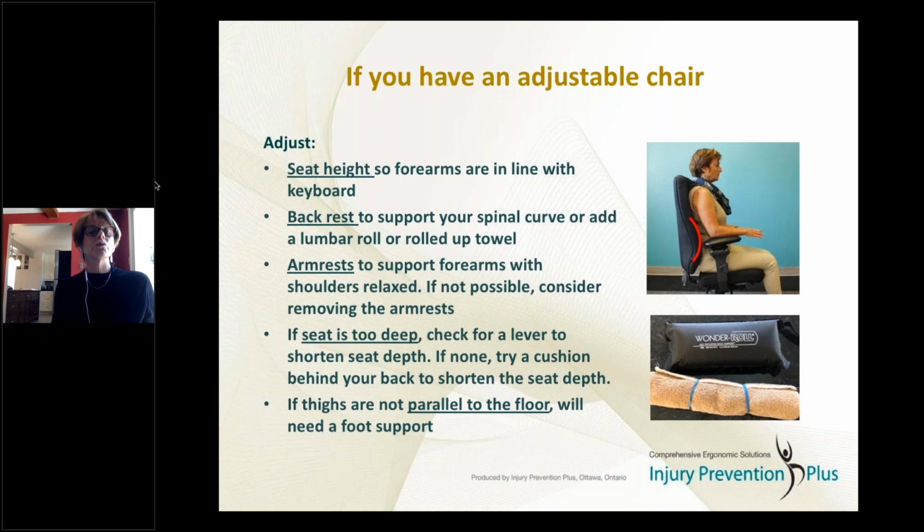So I would say make sure your arms are in the best position so your shoulders and neck don't get sore. You want your hips well back in the chair, and if there's a backrest that can be adjusted to increase the support for your low back, you want to do that. If not, add a lumbar roll, or a rolled up towel. You can see a couple of examples at the bottom right of the slide. There's lots of things out there. Obus Forme makes a small one as well.